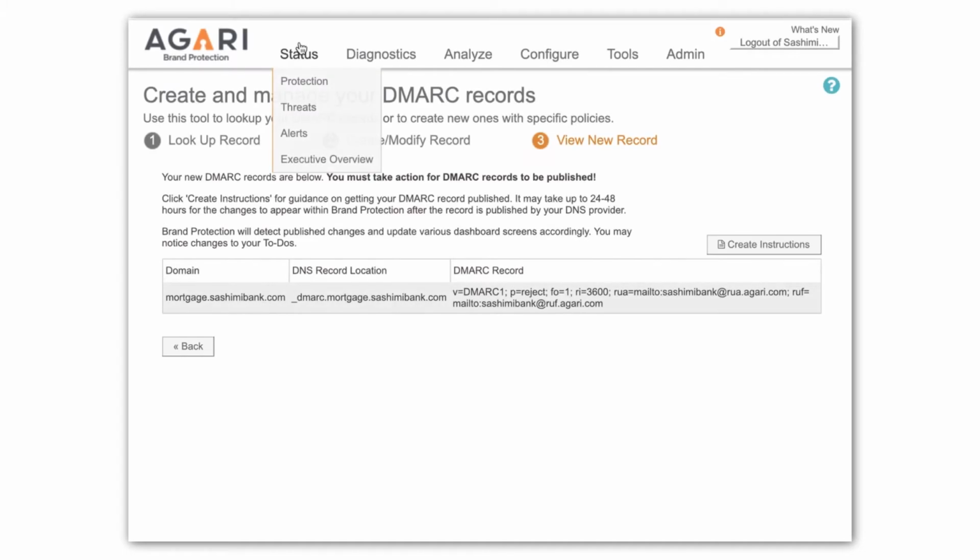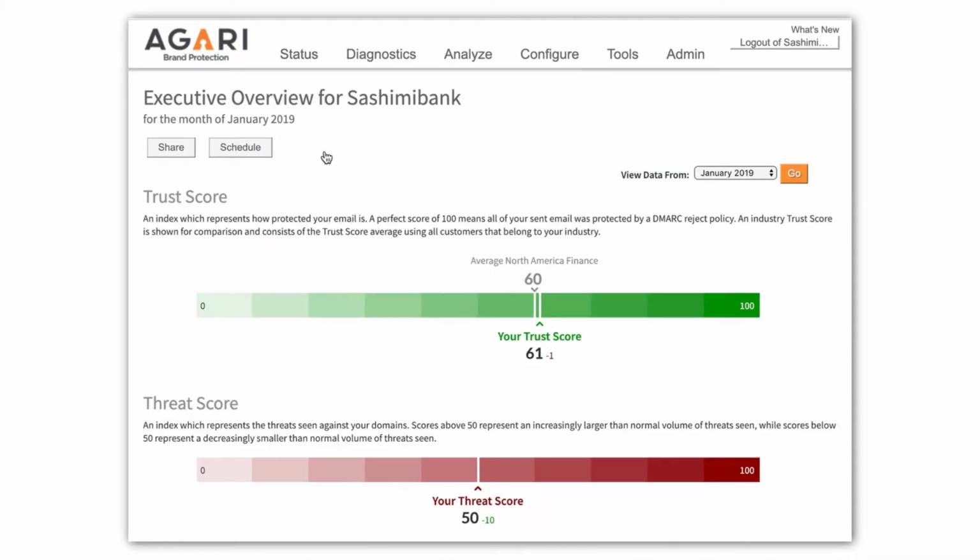A lot of times your boss may ask you, how is the project going? And you want to show just what great success you've had. Well, for that, we have the executive overview. The executive overview starts by showing you how are you doing relative to your peers, both in terms of geography as well as your industry. And here our fictitious bank is, of course, a North American financial services company, and we're doing all right.